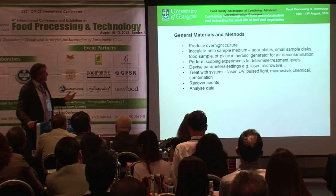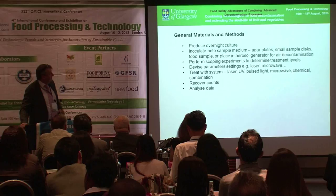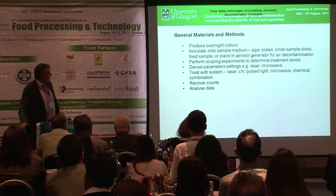So our general method was fairly simple. We produce an overnight culture, then inoculate that onto the medium, and then treat that sample, and then look at growing up overnight any bacteria that may be remaining, and then measure and do various counting procedures on that. So a fairly simple process.